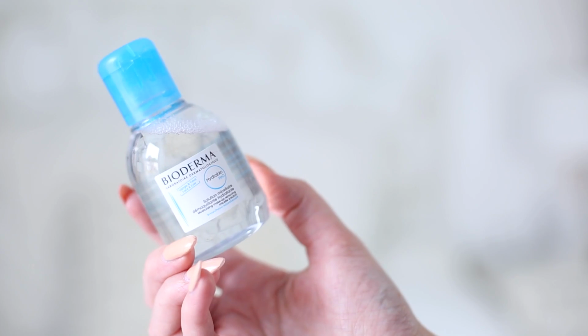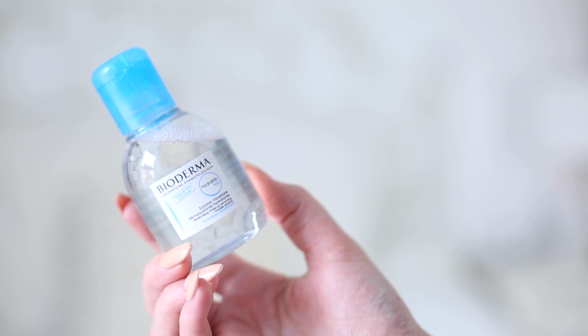And I also picked up a mini one. I love anything in miniature. I really enjoy buying small things, so I picked up a small one. These may seem like a bit of an excessive thing to buy because they're just going to run out really quickly, but as I find with most of my miniature products, they're so good to refill.